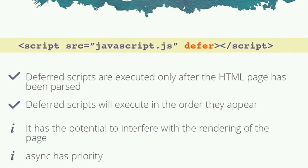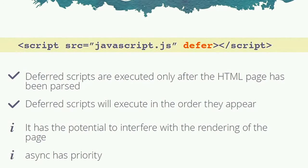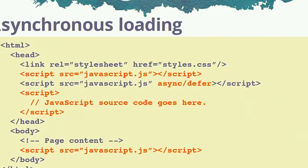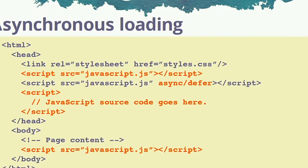There's another option, that's defer, that solves that a little bit. It's just adding the property defer there. The deferred scripts are executed only when the HTML has been parsed. The deferred scripts will execute only in the order that they appear, but it has the potential to interfere with the rendering of the page, so it's a little bit dangerous. And of course, the asynchronous has priority, so just keep that in mind. That's how asynchronous loading could work. The most common options will be just having the typical JavaScript on the head of your page, or adding to that JavaScript these properties. And of course, you can add the JavaScript at the bottom of the body. Those are the most common options.